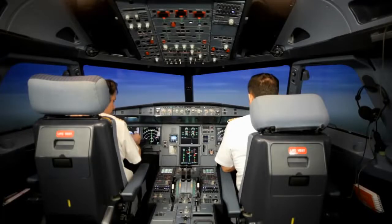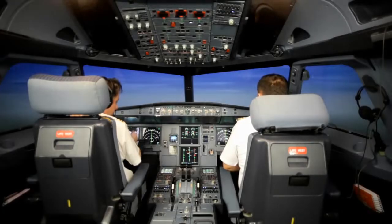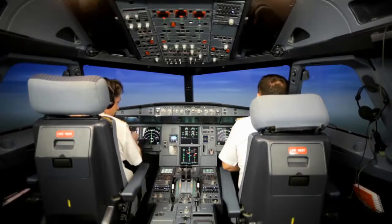Okay, this is Juliet Papa Alpha. We have hydraulic problem, and we lost yellow hydraulic fluid completely, so this is single hydraulic failure. We lost total the yellow hydraulic pressure. And I want to ask if we have enough assistance in Stuttgart if we decide to continue the flight.